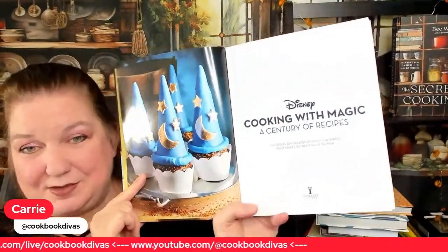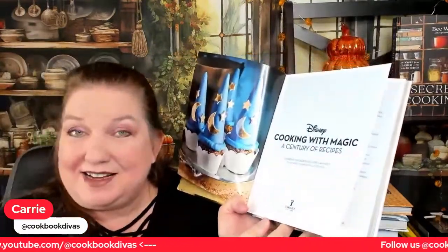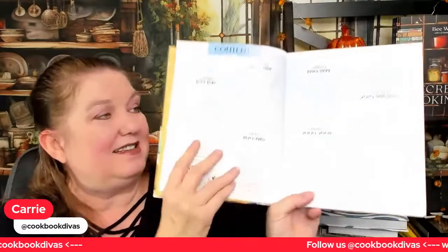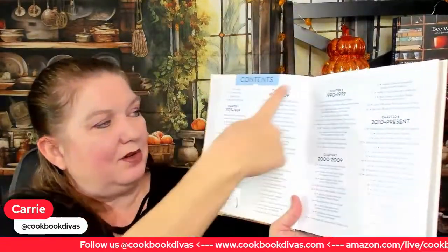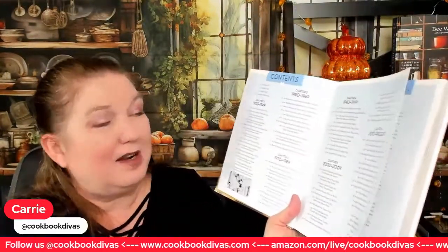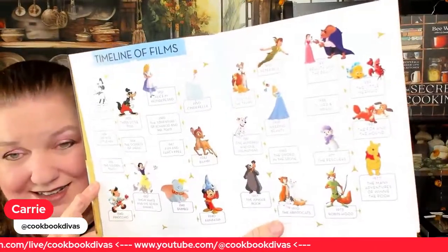Wizard hat cupcakes made obviously with ice cream cones. This is by Inside Editions, and they did send us this cookbook hoping we would look through it, so thank you for the gift, the publisher. Chapters go through the decades, starting back in 1923 all the way up to the present. This year is Disney's 100th anniversary, so they're coming out with lots of products.